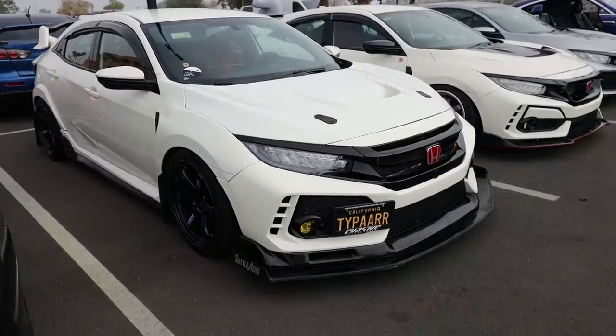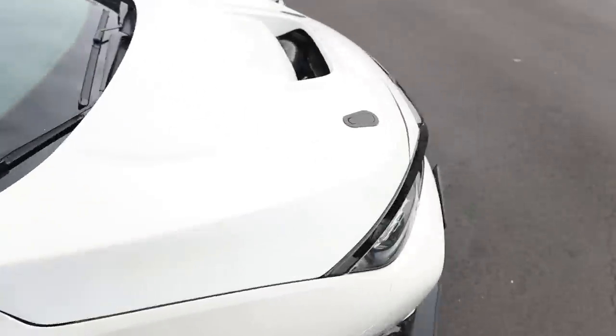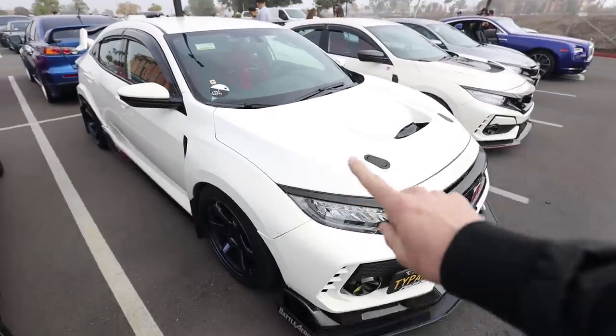I'm so mad at myself. I can't believe I sold it. There's one car I wish I still had. It has to be the Type R. I really, really miss it. Maybe one day I'll get another one.